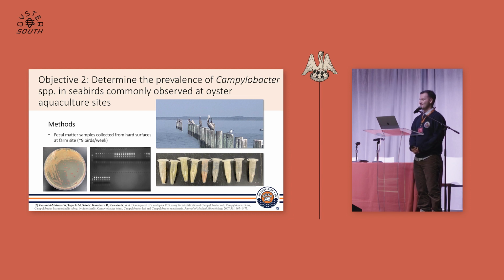This sampling was conducted opportunistically, so we were relying on there being good enough weather for us to get out to the farm, and then nice enough weather for the birds to actually be at the farm. So it's kind of a double whammy. And what we did with that is we would drive up on the boat, identify a single individual, so let's say a brown pelican or something, and try and speciate it as well as we could.